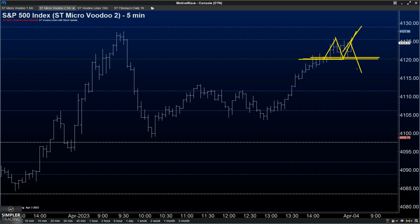If we drop below it, then I'm going to start looking to see if that pullback finds support at some of these short-term intraday levels, or whether we break below the 4083 level. And if we do, then I'm going to be concerned about more downside, as we just discussed.